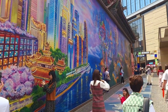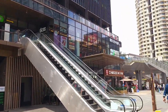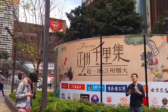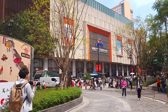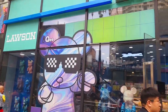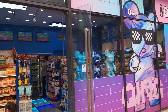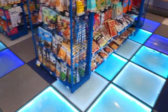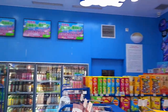That's an impressive street art. And the vibe of Chongqing is very energetic. Chongqing is a very creative city. Look at this convenience store. It's just a regular Lawson, but they've given it a flavor. It looks cool and colorful as well.